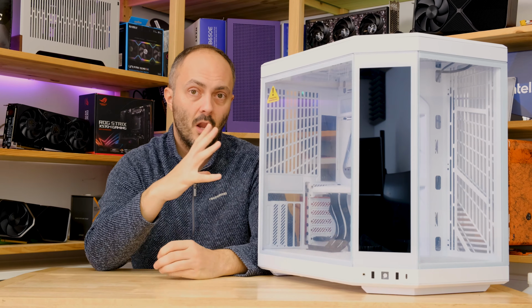Again, it's not that big, but for me, it's just a little bit too large. I prefer mini-ITX. But thankfully, there are lots of different amazing cases from HYTE out there right now as well.